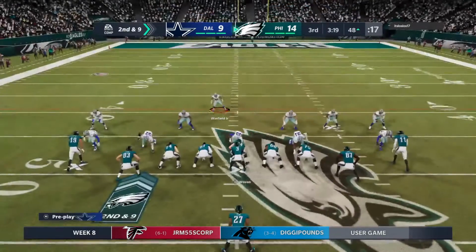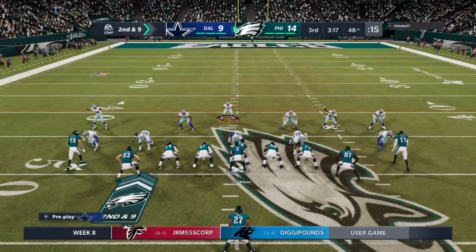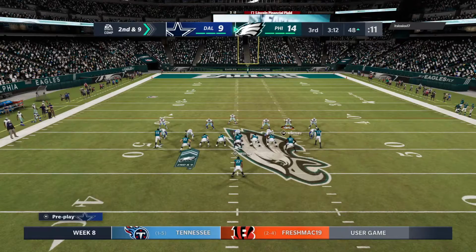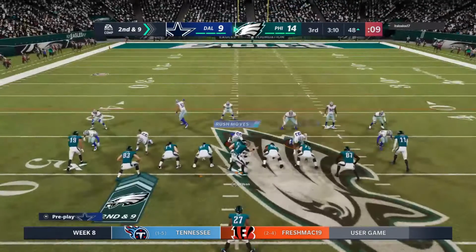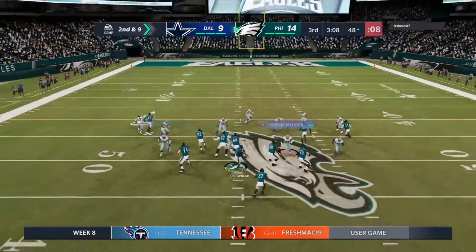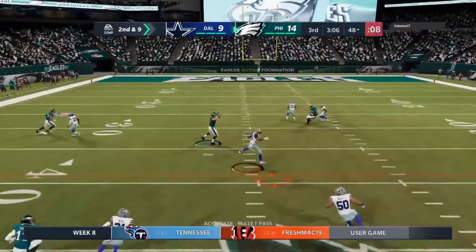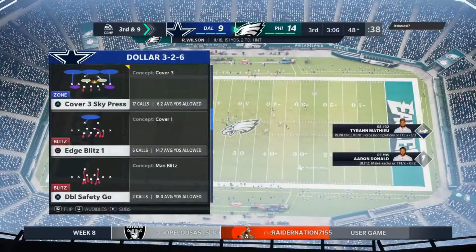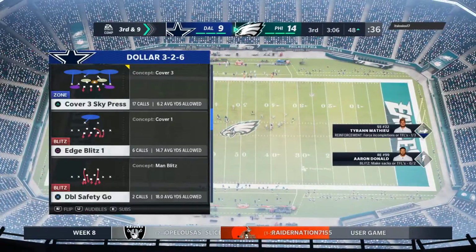I'm coming after you. Mike 50. Here we go. Hey, look good. Hey, we got Mike 50, huh? Get ready. To throw is Wilson. Looking middle, and it's incomplete. Greg Olsen was the intended target, and it's third down.